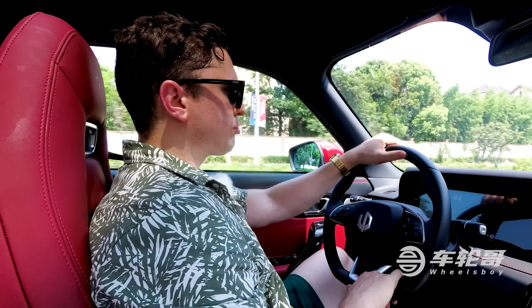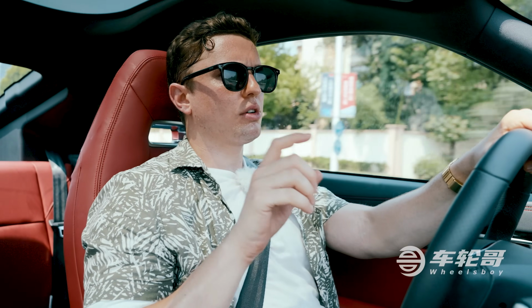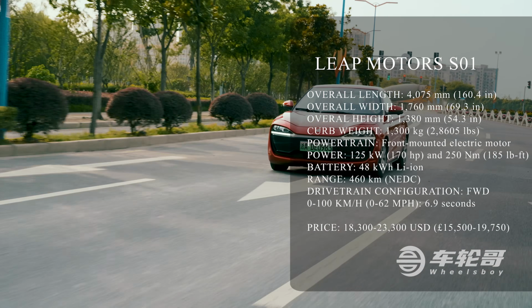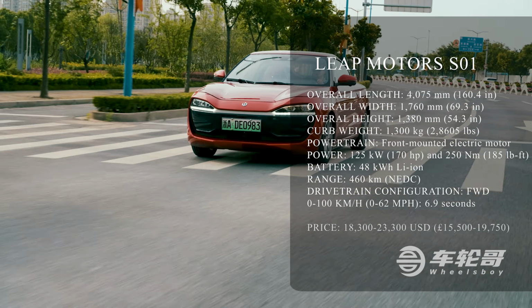Now let's talk about how it drives. I'm first going to tell you a little bit about the powertrain. This has a front-mounted electric motor, so front-wheel drive, with 125 kilowatts, that's about 170 horsepower, give or take, and 250 newton meters of torque, or a little less maybe than 200 pound-feet.